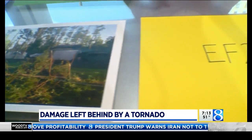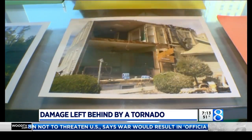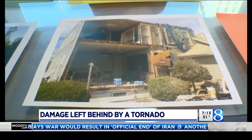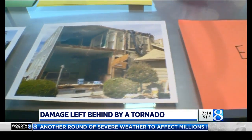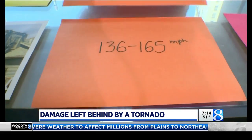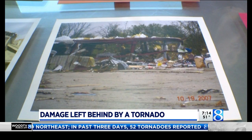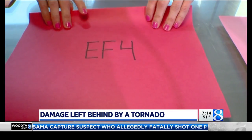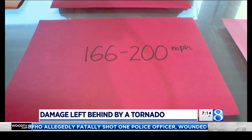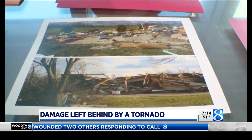Next is the EF2. Wind speeds are estimated to be between 111 and 135 miles per hour. Single-wide mobile homes can be destroyed in an EF2 tornado, and it's not uncommon to see collapsed canopies over service stations. Severe damage is possible in an EF3 tornado with estimated wind speeds of 136 to 165 miles per hour. Warehouses can be partially or completely destroyed, and roof structures can collapse on apartments and townhomes. The second highest rating possible is an EF4, where winds are estimated to be between 166 and 200 miles per hour. Large isolated retail buildings and strip malls can be completely destroyed by the force of those winds.